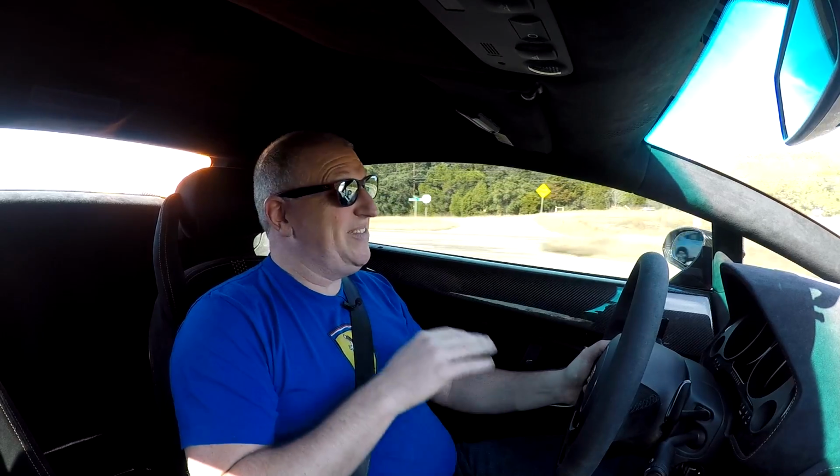We were talking about maybe driving this back from Utah. Thank God we did not. I don't think my ass could have handled that. This is not as comfortable as a 430. It's not even as comfortable as a Scuderia. It is a rough car. This is like a street legal race car. You are getting exactly a street legal race car. And we're gonna go on a rough road here in a second. You'll see it's gonna bounce me all over the place.